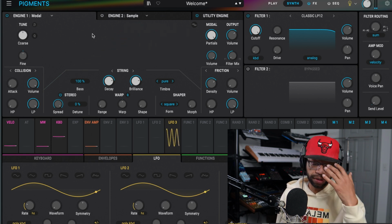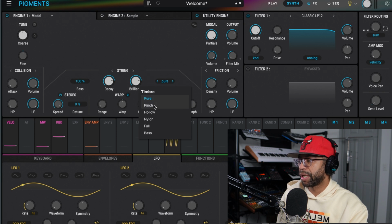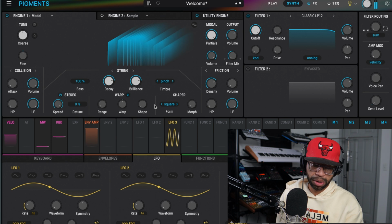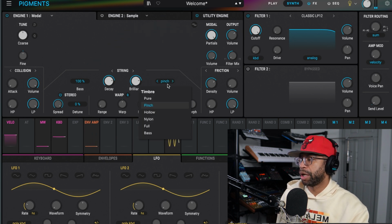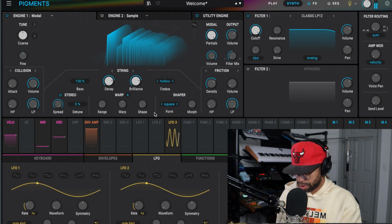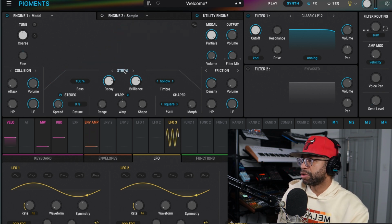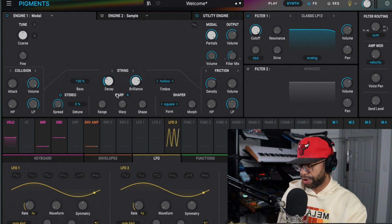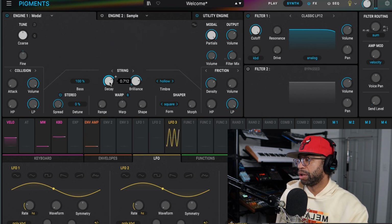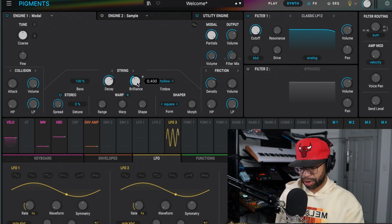All right, but we have a lot of stuff that we can mess with to change up this sound. So we can come over here into our timbre, and we have different kinds of timbres that we can go through. All right, so I'm just going to put it on this hollow for right now. Then we have a bunch of other controls that we can mess with. So we can mess with our decay over here. We want that to be a little bit longer though. And then we can mess with this brilliance knob too as well. Let's see what we get on this.